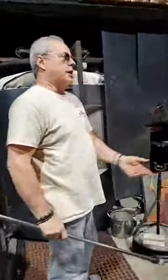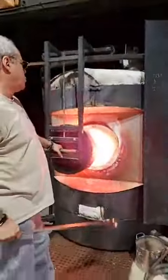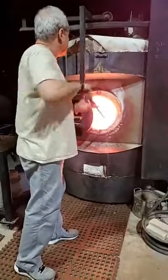So again, one more gather on top, and that will be rolled into the colored glass.